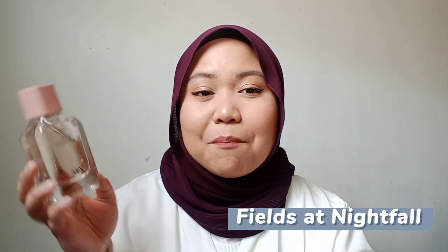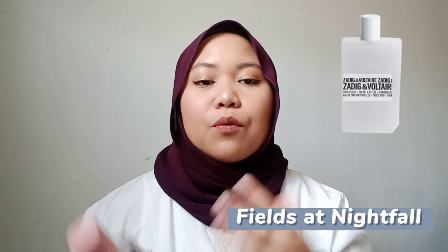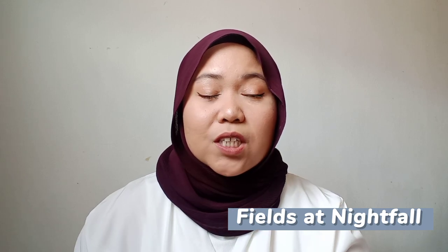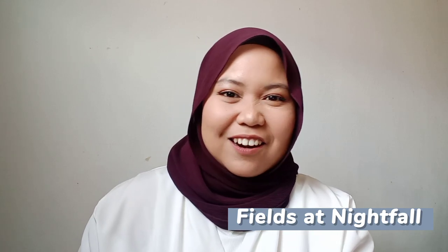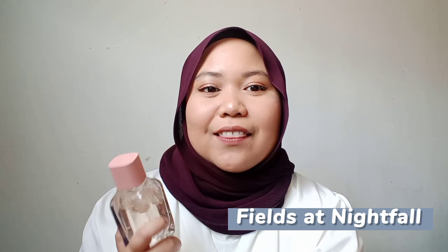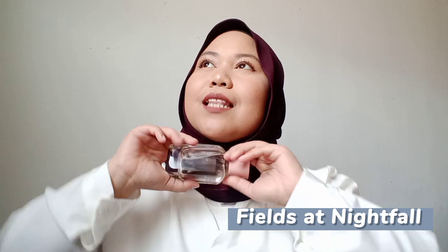What made me buy this perfume is that people told me it is a dupe for Zadig and Voltaire. This is her, and I really wanted to buy that perfume, but sadly it is not available in Malaysia. I found it on Fragrance X, but I have never purchased anything from Fragrance X, so I was kind of scared. So when I found out this perfume is a dupe for that one, I was like, oh my god, I need to get this one. When I got it, I was like, oh my god, yes, this is definitely right up my alley. I love jasmine, I love sandalwood, it's just everything to me.